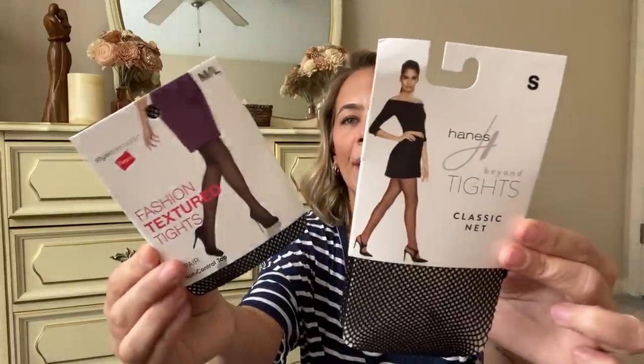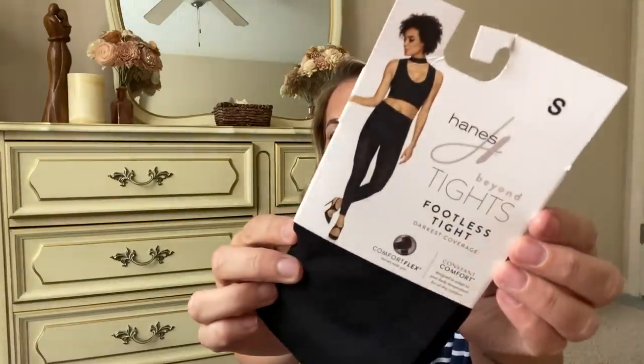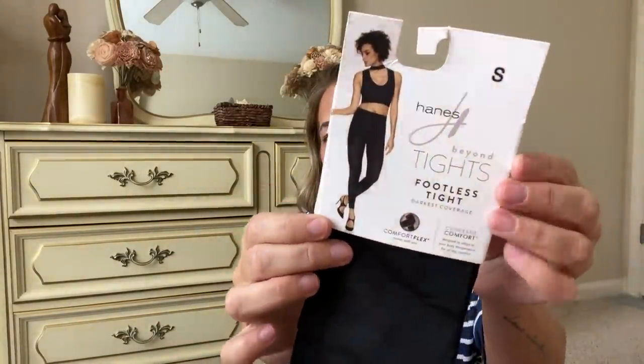But I got two pair of those. Again, Hanes, $1.25 for some net pantyhose, yes ma'am, knit tights. These are footless tights. These are almost like leggings, y'all. Literally almost like leggings. They're thick quality, and for $1.25, honey, you cannot beat that.